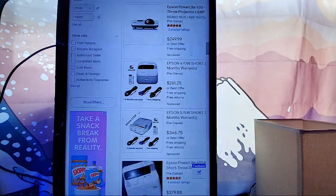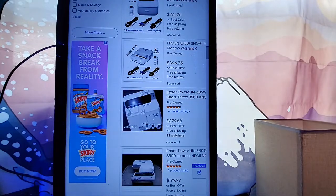It just hasn't popped up yet. These are actually good projectors. I actually bought quite a few of these. I got two of these right here. The Epson projectors, the short throw. I got quite a few of those.